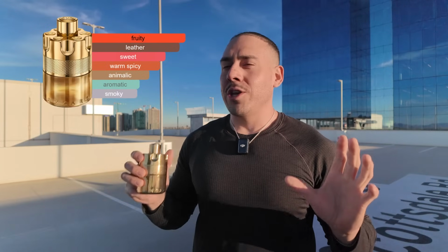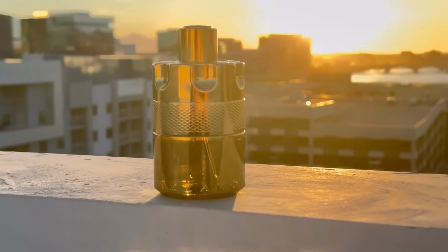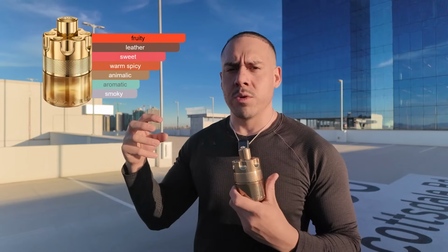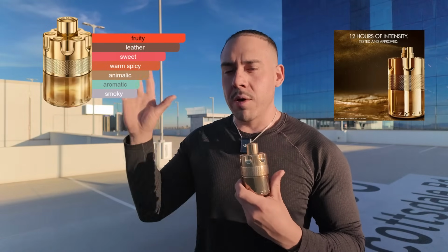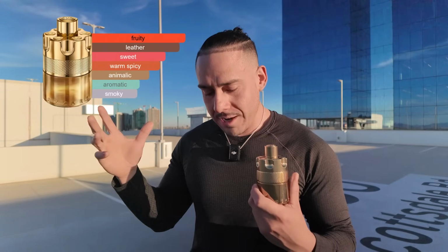But there's one huge drawback to this fragrance. Being that it's an elixir, you expect it to perform very, very well, and you expect it to project and perform for a very long time. I even saw a picture on a website. It's not the Azzaro website, but I saw a picture and it claimed to have 12 hours of longevity. Now, personally, I would disagree with that.